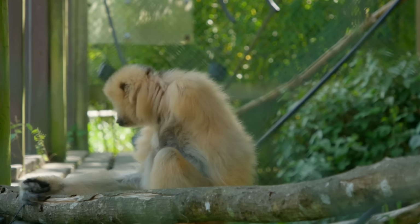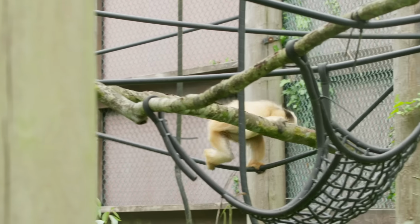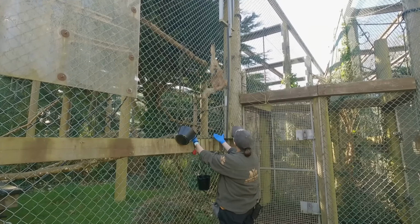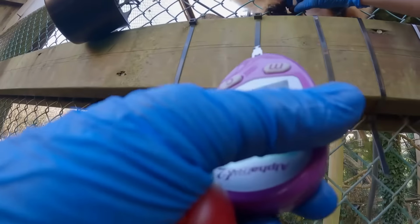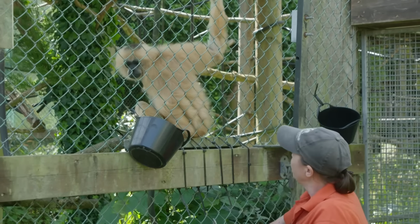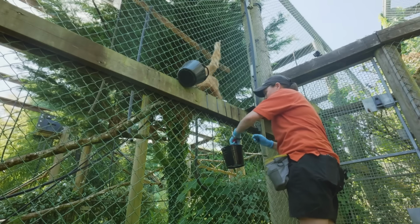But earlier in the year, she suffered a couple of hypoglycemic episodes. Her blood glucose dropped to dangerously low levels, so the team had to come up with a plan. To avoid a repeat, they started taking her blood glucose readings twice a day, which requires getting a tiny sample of blood each time. Sarah is about to take the afternoon reading to make sure Alex will be okay overnight.